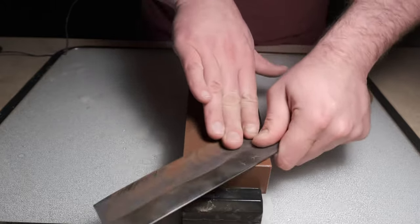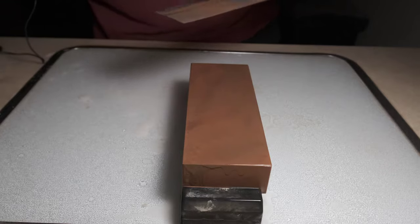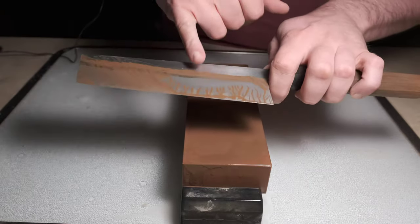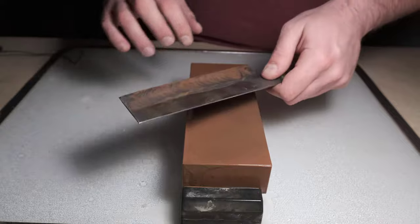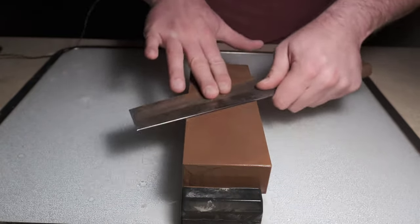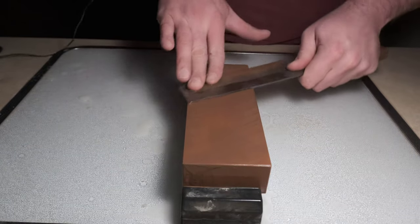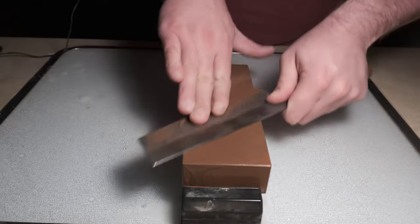This one also kind of can get gummy. You can see that we need to add more water, because the abrasive will start getting thick. But still not a bad stone, and again, if you want to look at lower level Kings, this is really your option.